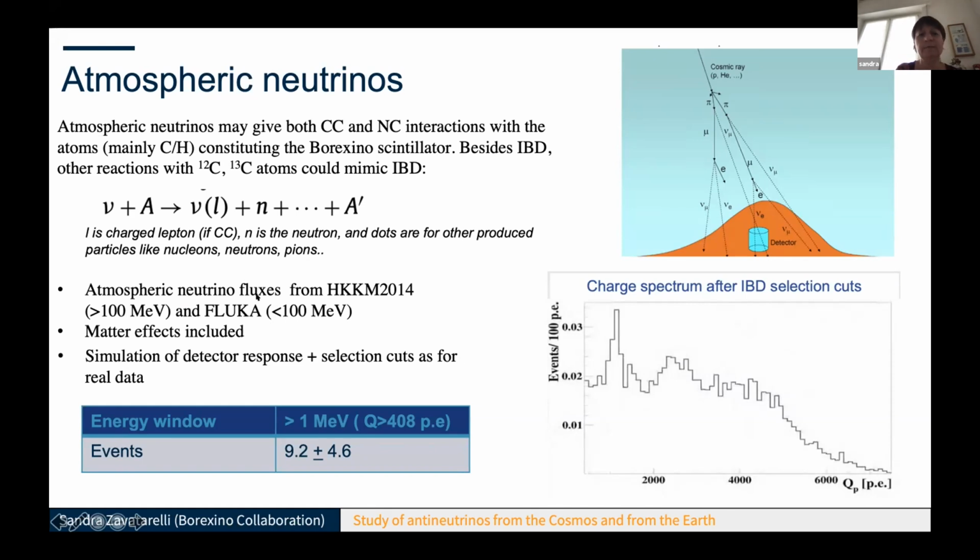We have also included the matter effect, simulated the detector response, and applied the same selection cuts as for real data. In the present sample, we estimate that 9.2 events are due to atmospheric neutrinos. You can see here on the right the expected charge spectrum after the inverse beta decay selection cuts for the prompt event.